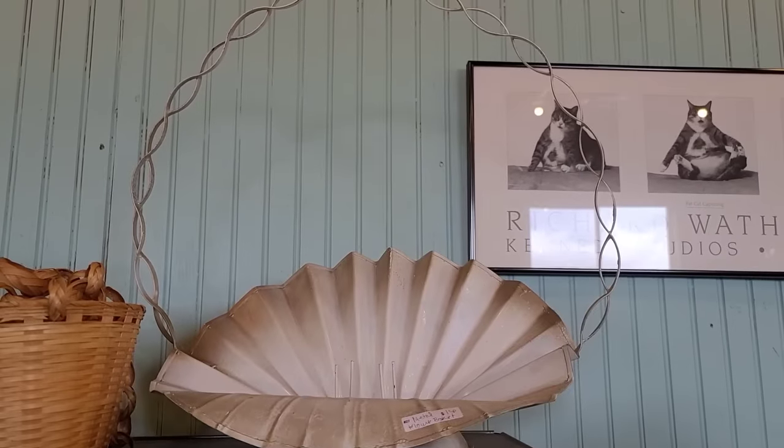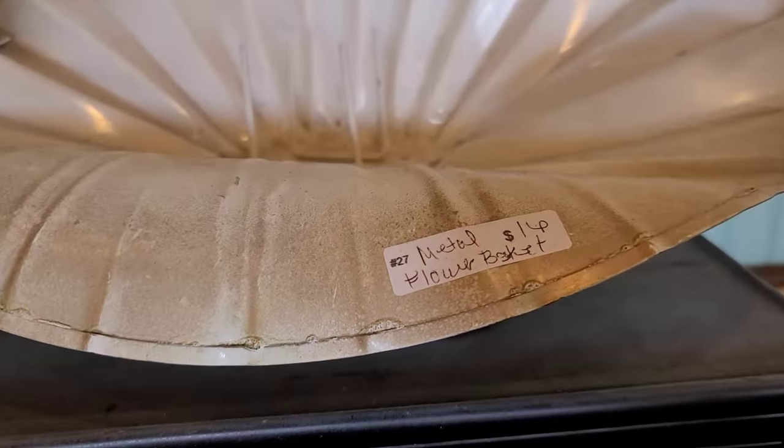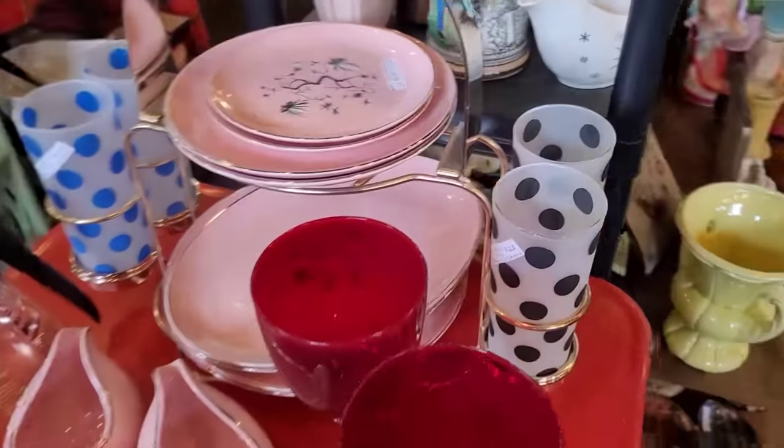Right above it, we do see this beautiful... Beautiful as in it is a funeral basket. This one is a metal one. They have it labeled simply as floral basket.